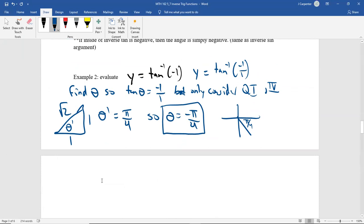Now, what we're going to start studying for the final bit of the section is composite trig functions. Composite means one inside of the other. So a sine inside of an inverse cosine, or an inverse tangent inside of a cosine, or a secant inside of an inverse secant, or a sine inside of an inverse sine, or an inverse sine inside of a sine.